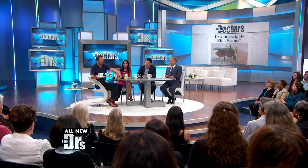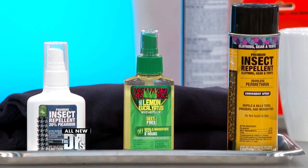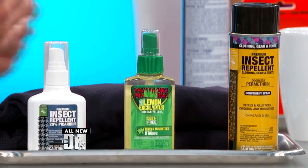So, what potentially works best for the most common products that you'll see on store shelves that are actually registered with the EPA? The first one we're going to talk about here is DEET repellent. We hear it all the time, and what's interesting is a lot of times you'll see packaging say DEET free, which is fine, but DEET itself comes in a lot of different percentages, and what this number means, it's the number of hours it will protect you.